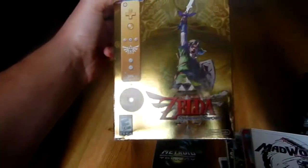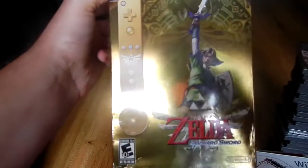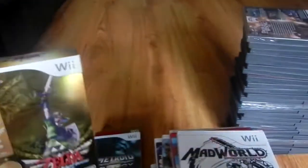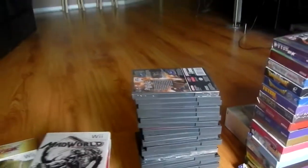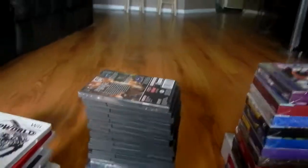And I have the new Skyward Sword collector's deal with the golden Wii remote and the game. And this is kind of a 25th anniversary deal as well. So yeah, not a whole lot of Wii games, but some goodies. Still looking to get some more. But I don't play my Wii. Out of all the systems, I probably play the Wii the least. Let's go into the GameCube games here.